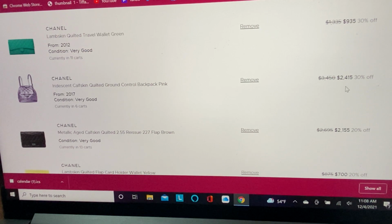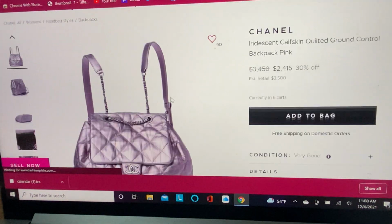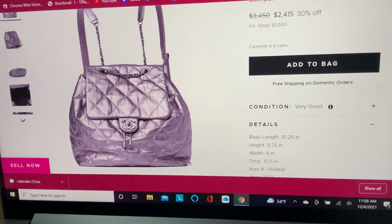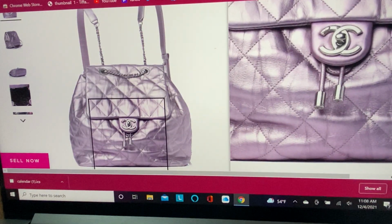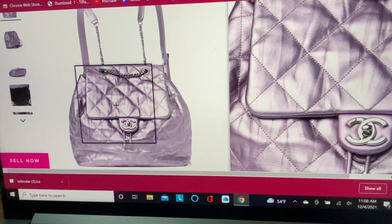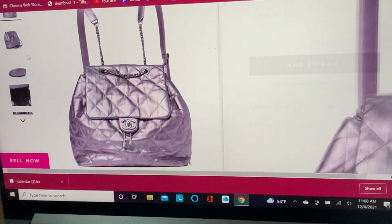So this one is a metallic purple backpack, but as you see, it's gone to the full 30% off. Usually it will not go further than that unless, I think, they're desperate to sell it, and then they'll have it on final sale where you can't return it or something like that. So here's this beautiful Chanel backpack, metallic lilac purple. Oh, it's pretty cool. It's interesting because you can really see the lines of the leather running through this. I guess this is a distressed one.